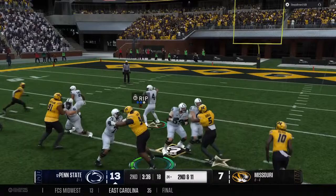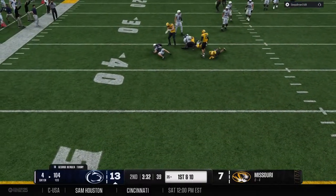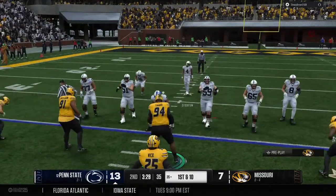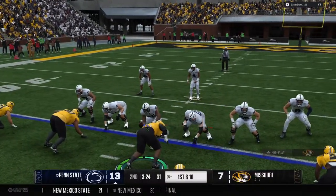Quarterback wants to throw on second down. It's complete on the right side. Just what they were looking for to get this drive rolling. They're out to the 35. First and 10. Defense might bring the house here.